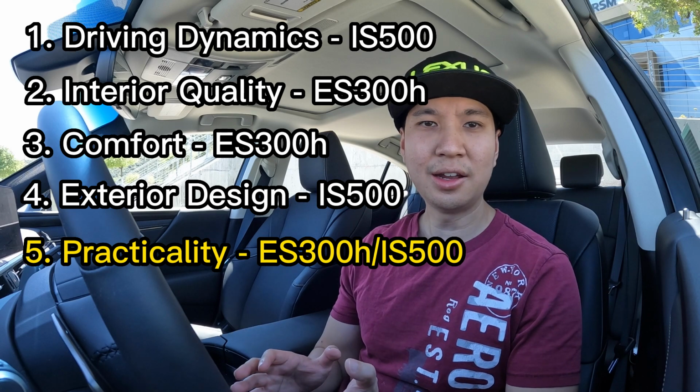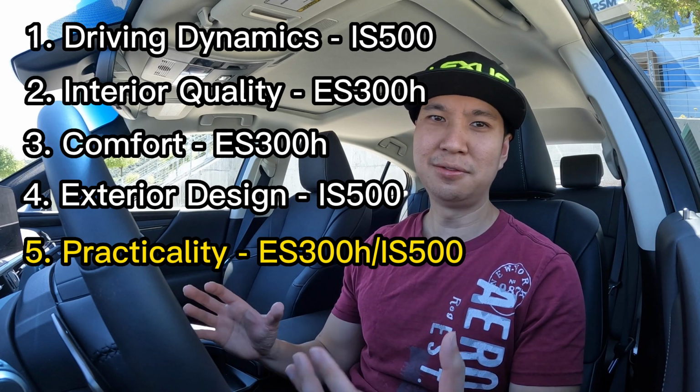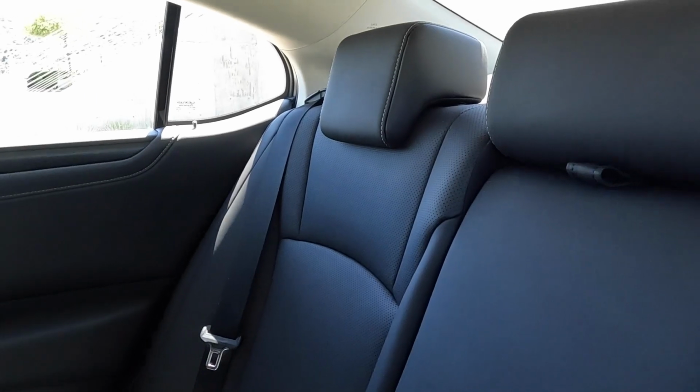Number 5 is practicality, and in this category I actually have to give a tie to the IS500 and the ES300h because they both have different strengths in terms of practicality. The ES300h is practical because it's a little bit larger, it has room to fit 5 grown adults, and it also has a lot of cargo capacity, has good MPG. I think it gets about 45 miles per gallon, the hybrid version, so you really can't complain about anything there.